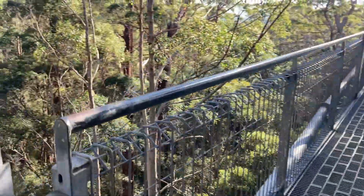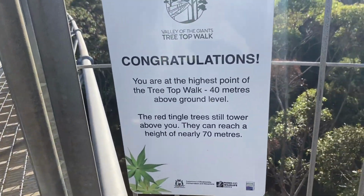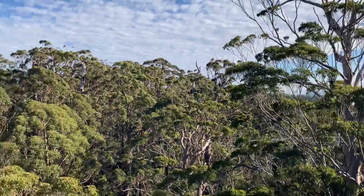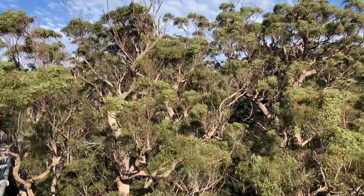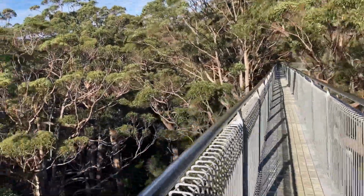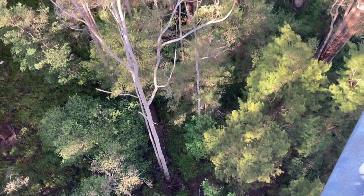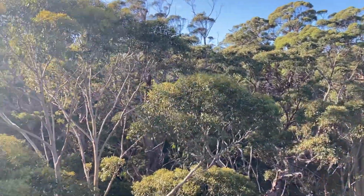Really high up. Pretty cool idea to build this up here. So we're at the high point here. We're 40 meters above ground, but the trees can still go to 70 meters. Tell you what, I feel like I'm on a high ropes course. But yeah, the trees are still up there. And they're all the way down there. Such a long way down. Right up in the canopy like the birds.